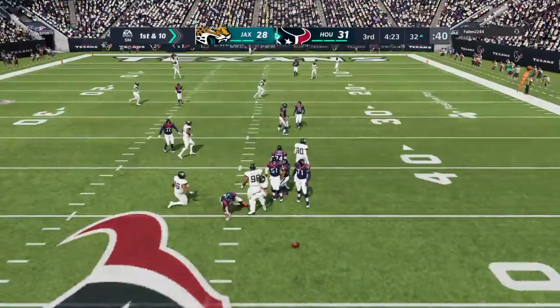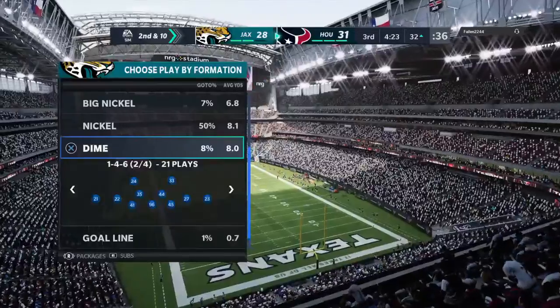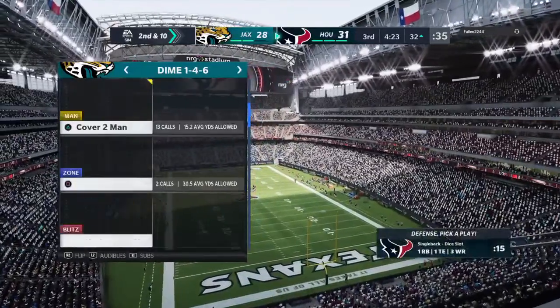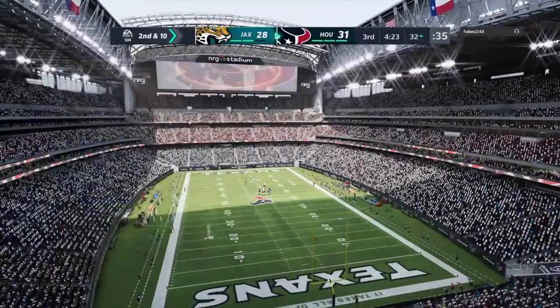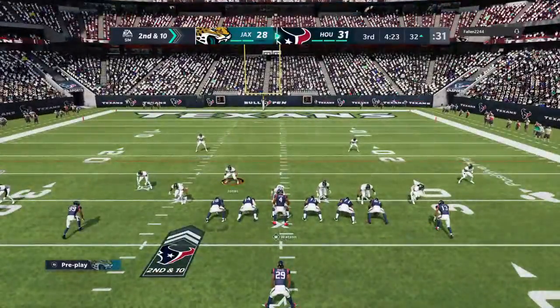Now a nice play defensively on first down as this is knocked away and incomplete. They've given up a few first downs on this drive, but getting the incompletion there should give them something to build on and maybe turn the tide.